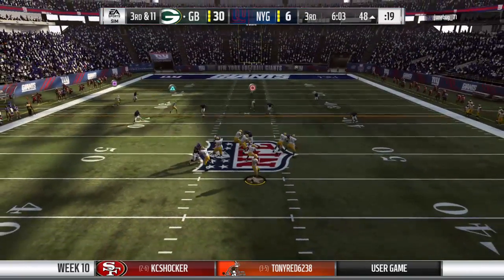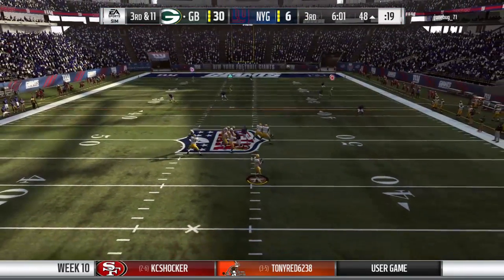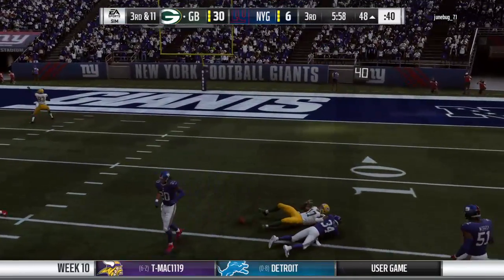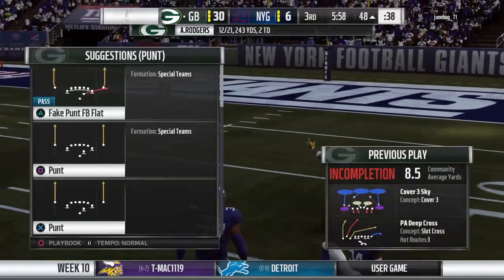On play action, it's Rodgers. He'll rifle this one deep right side. And he couldn't hang on to it through the contact.